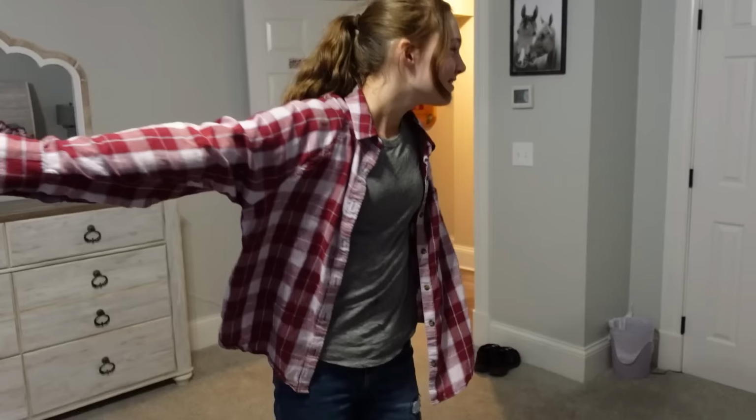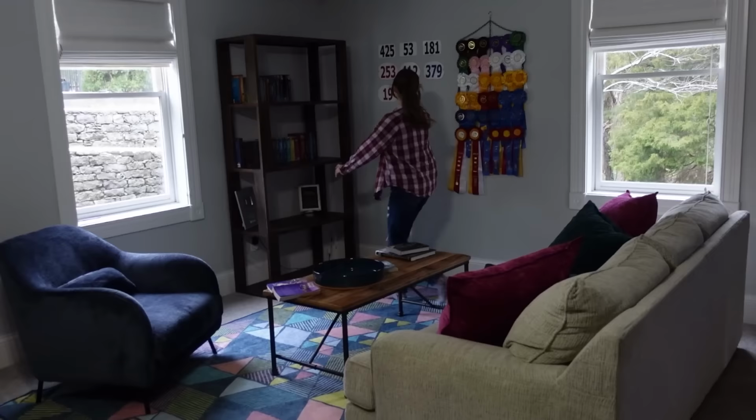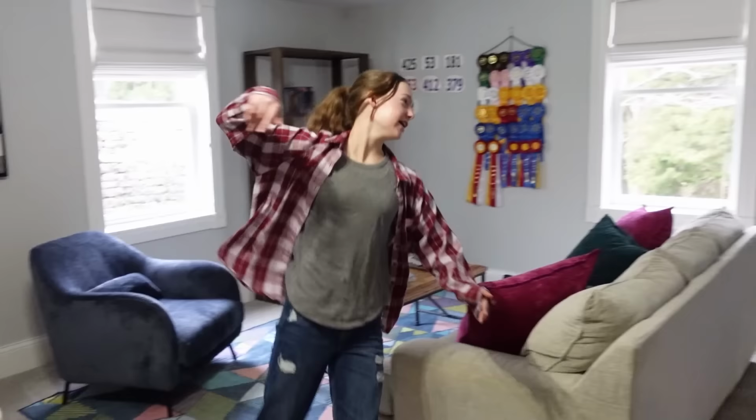Then I have my closet over here. And then over here, I have a little seating area with all my books and all my horse show numbers and some of my ribbons that I won from shows. And then over here, I have a gaming setup where I film my videos for XOXO Gaming.